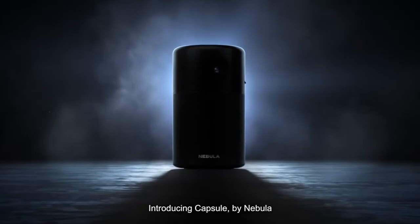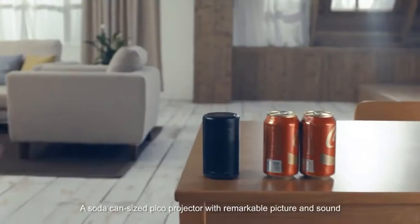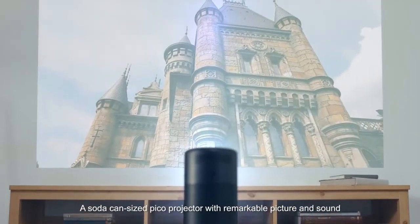Introducing Capsule by Nebula, the world's most advanced pocket cinema. A soda can-sized Pico projector with remarkable picture and sound.